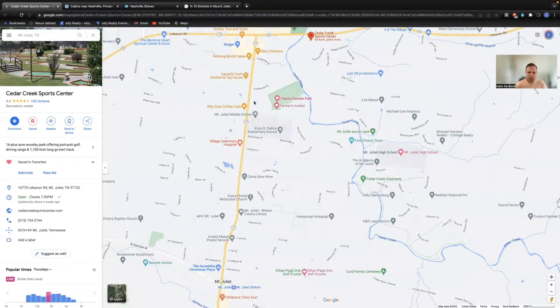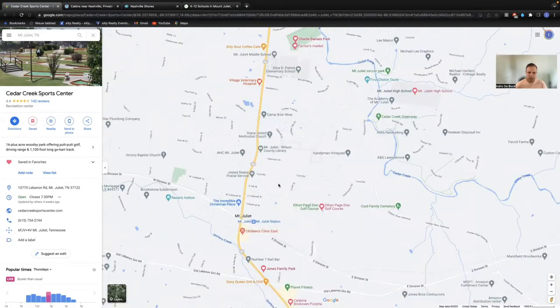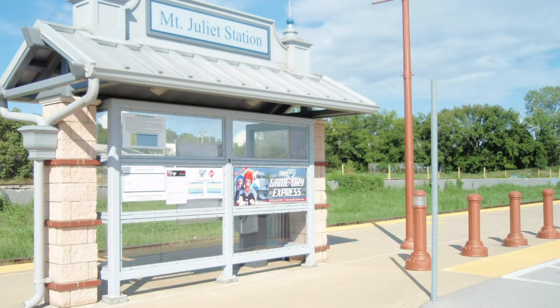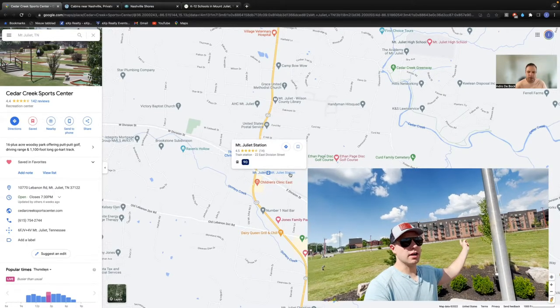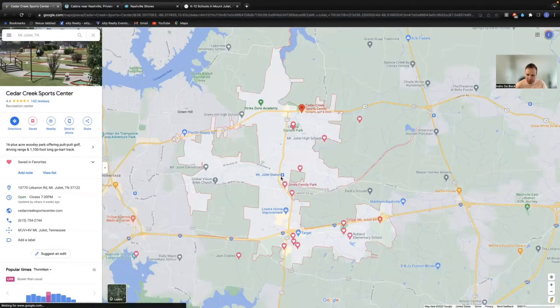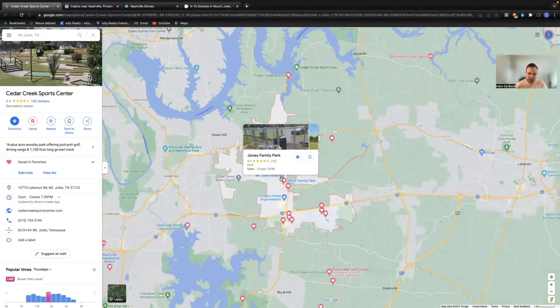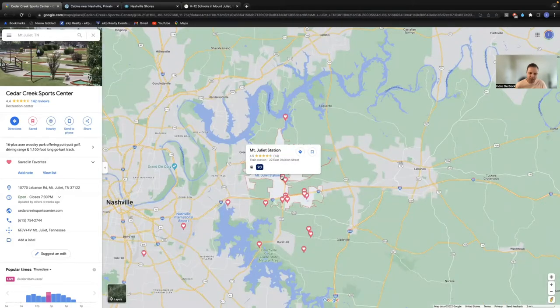And if we go a little bit more below, more south at least, then you come right here, which is Mount Juliet train station. And if you have watched at least my full vlog tour, you will see that I start a video right there, because this is, let's say, a little bit unique, at least in Middle Tennessee. This train station is located in Mount Juliet, but actually it is a train track that runs from Lebanon all the way to Nashville.